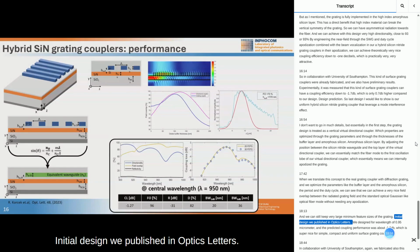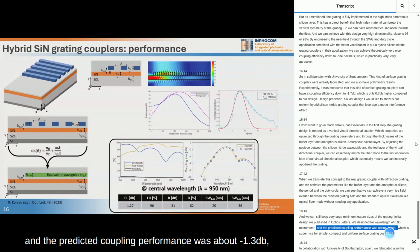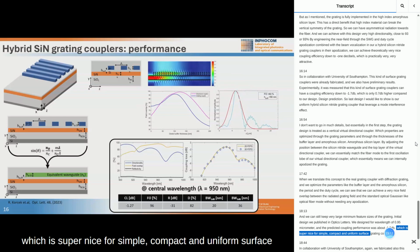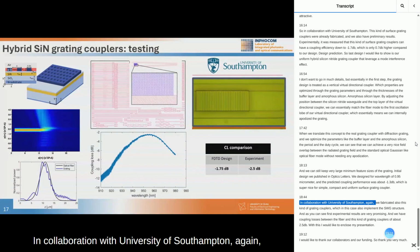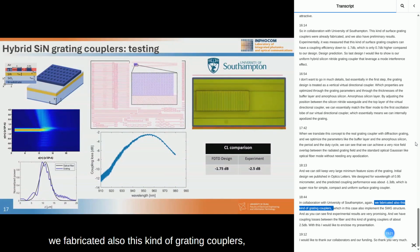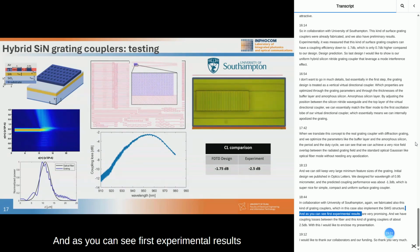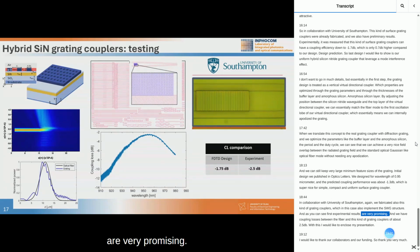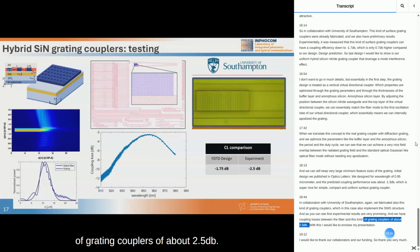The initial design we published in Optics Letters. We designed for a wavelength of 0.95 micrometer, and the predicted coupling performance was about -1.3 dB, which is super nice for a simple, compact, and uniform surface grating coupler. In collaboration with the University of Southampton, again, we also fabricated these grating couplers, which in this case also implement the SWG structure. And as you can see, the first experimental results are very promising, and we have coupling losses between the fiber and these grating couplers of about 2.5 dB.